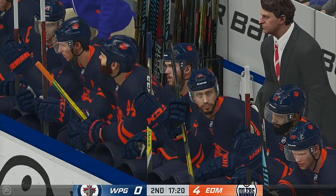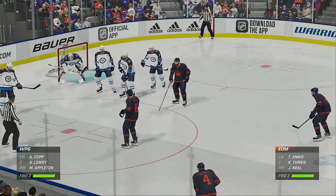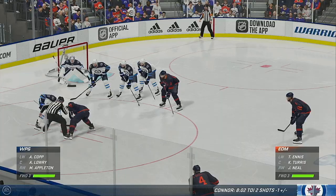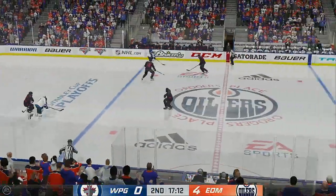McDavid's point streak has been a thing to behold. You start to get superstitious on a run. You do everything the same. You wear the same suit all the time. The Oilers have generated a lot of pucks on net and have turned more than a few of those shots into goals. And he slides it quickly to Kopp.